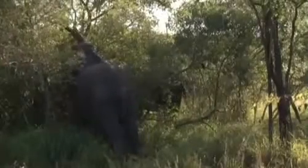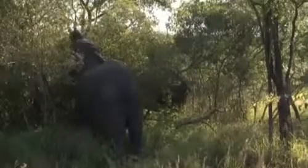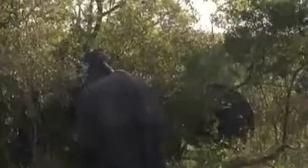Now we've got the other young bull coming in, probably about 2 meters away, and he's just having a look around. He should be coming into view any moment now. There you go, you can see his trunk lifting up, smelling us. You can see he's not too bothered about us.